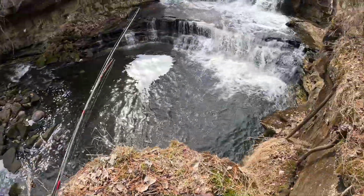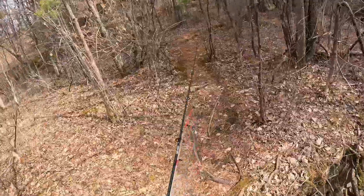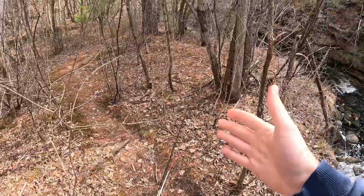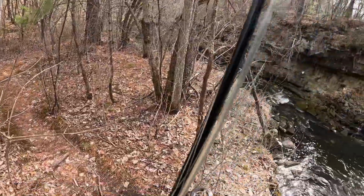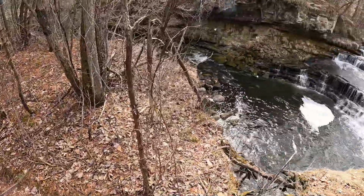All right, you guys, that's pretty much all I wanted to check in there. Yeah, so we're not gonna head downriver further. There should be a concrete path and a tarred path as well. We'll head down there, and then there should be a dam down here, and I want to fish right below that dam. So I'll see you guys in a minute.